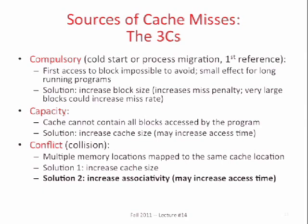So you just can't fit everything. That's called a capacity miss. The thing you want just isn't there because it didn't fit. And the one that's the trickiest is this thing called a conflict miss.